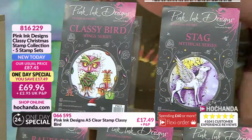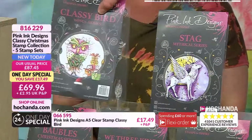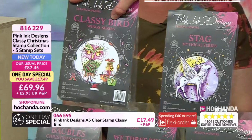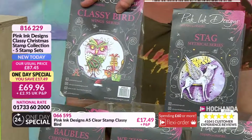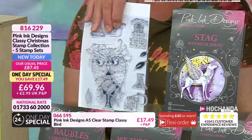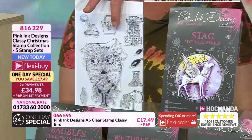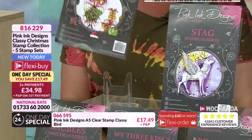So turn one stamp set around, actually. Have a look at the owl, just briefly. It's a classy bird. The owl is actually the favourite on its own. So all of these five options are £17.49 for one stamp set. Choose whichever one you like. But again, the value is in the bundle, the one-day special, because you do get one thrown in, essentially. Look at that saving. So I love these. They are huge stamps, aren't they? They're lovely.